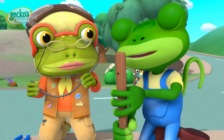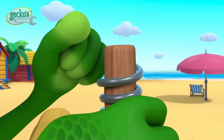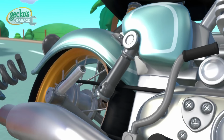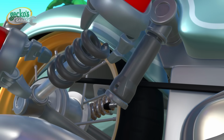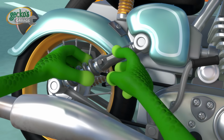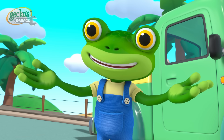This old fence is from way back when, but I can make it useful again. It's good for us to reuse old things to make new parts, like suspension springs. Pistons work with fluid inside to help you have a comfortable ride. With these part-time parts fixed in place, you can get back on and finish the race.